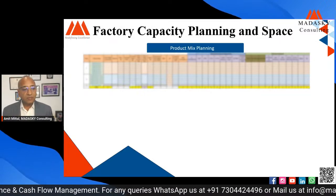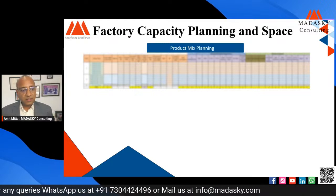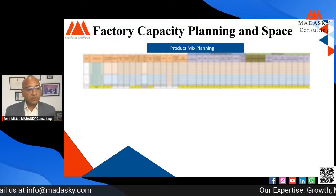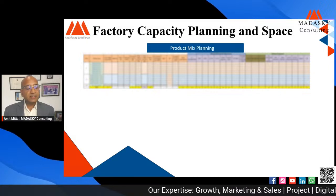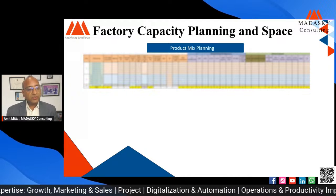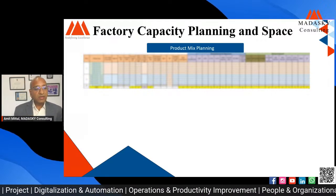Now, when we are talking about designing a modern factory, where do we start from? The first thing that comes to our mind is what I am going to produce over there, what the size of the factory should be, and what kind of product will run over there. What are the processes involved in making that factory one of the best factories?